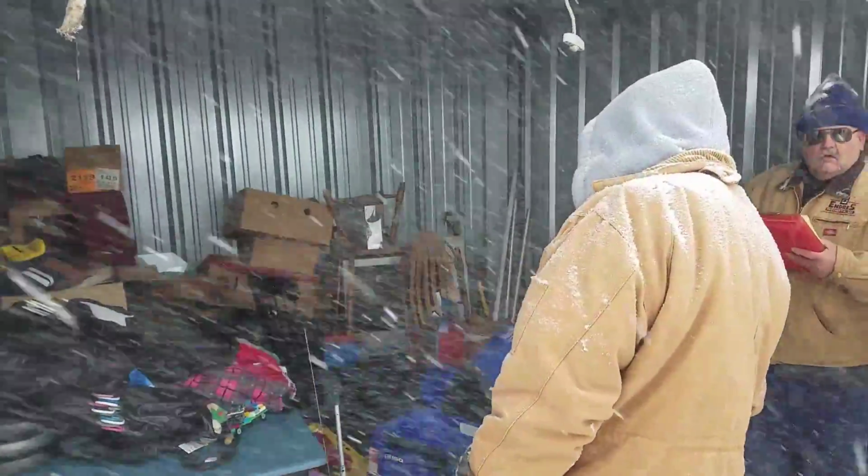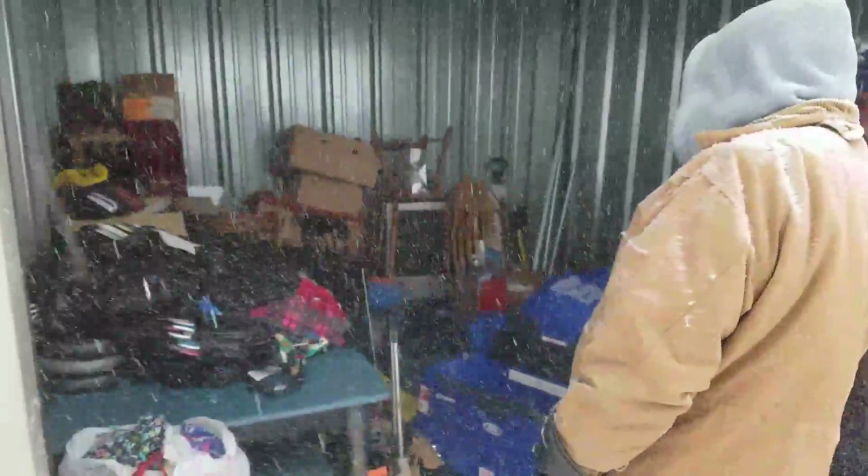Well, this winter weather isn't helping, but there are a couple things in here that are going to make me bid. Hickory rocker, that's easy, $100. Squire guitar, right here.